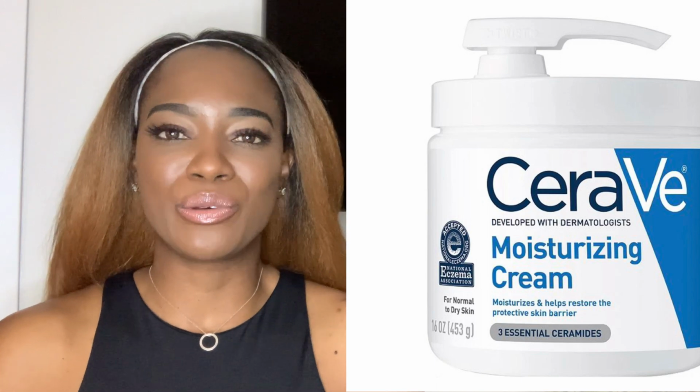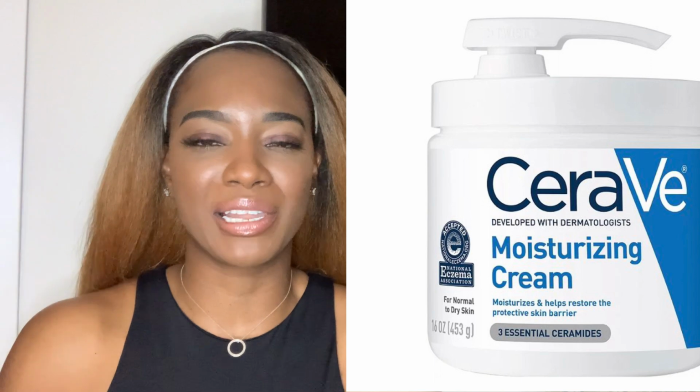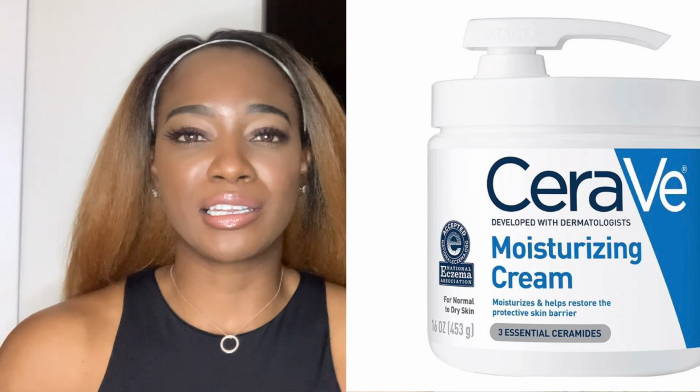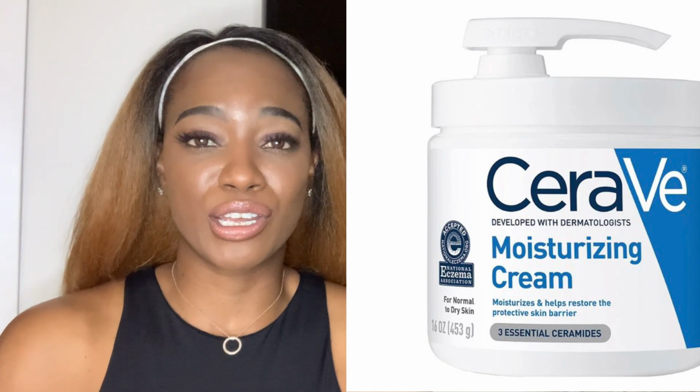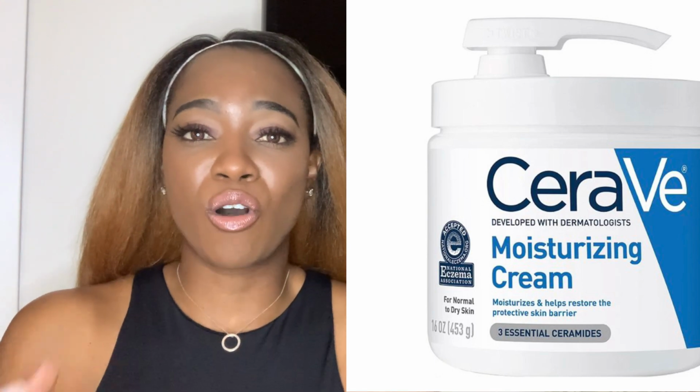Lipids is something that we lose as we age, and so it's important for us to make sure that we have something that's replenishing our lipid loss in the skincare that we're using, and especially ceramides as well. So ceramides are also in here.